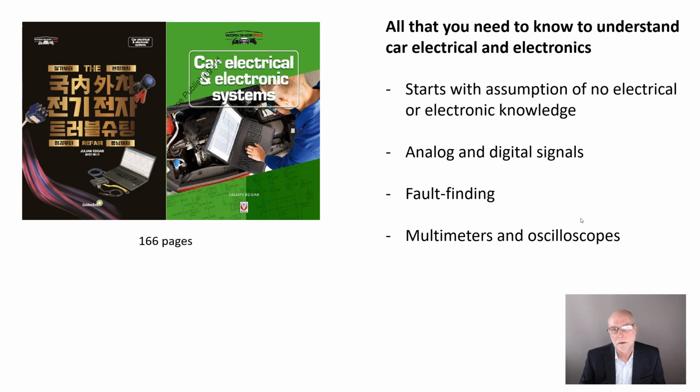A lot of books on car electrical systems stop at that point, but this book keeps on going to analog and digital signals. It goes into fault finding, both electrical systems and electronic systems, talks about using multimeters, using oscilloscopes, and so on. So it's very much, hey, you want to find out about this area? Well, let's start from the very beginning and then take you through in a sequence of conceptual steps, which I think makes it much, much easier to follow.